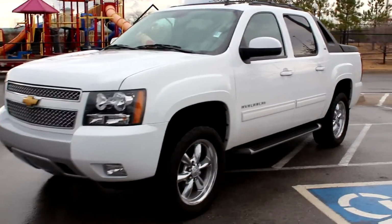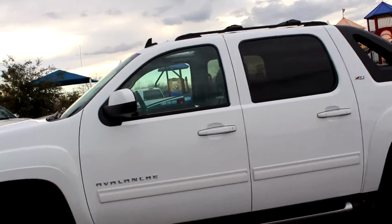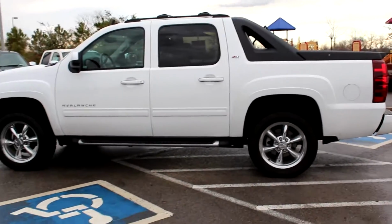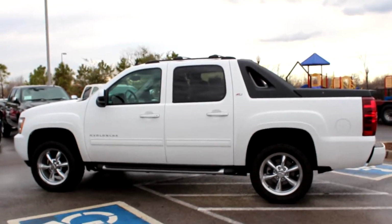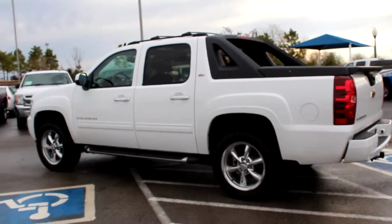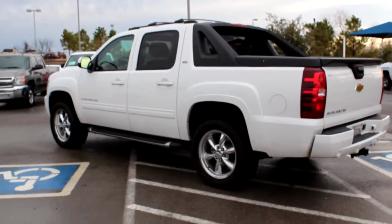The Avalanche, you truly have the best of both worlds because you have a full-size SUV with all the comfort and convenience and the great tech features that you're after, and you've got a pickup. So if you need to haul some lumber or throw something in the bed, bring home a great big television for the Super Bowl, whatever it may need, you've got the capability with the Avalanche thanks to its mid-gate technology.